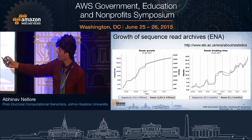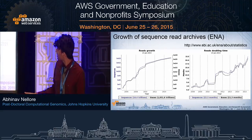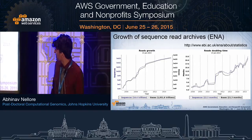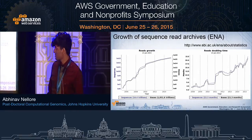You can see there are about 1 × 10^13 reads on the European Nucleotide Archive now. And I think that spans between 1 million and 10 million samples. Another interesting figure is the one on the right, which is the read doubling time. That figure is essentially telling us that whenever you're doing something at scale, it's great to say that the data you're working with is growing in size exponentially.